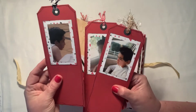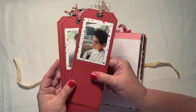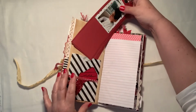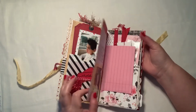This was at a basketball game. That was in the car, and so was that. And I love this one because of these eyelashes, man. The boys get the eyelashes. I can't complain. I have decent eyelashes, but man, they're so thick and long.